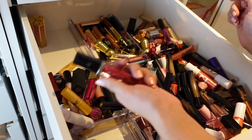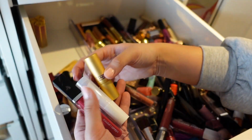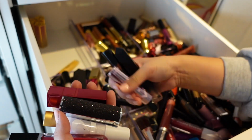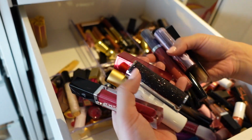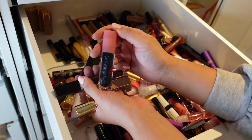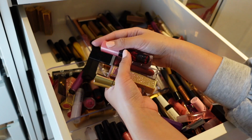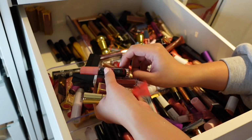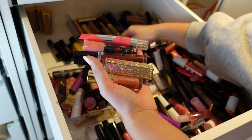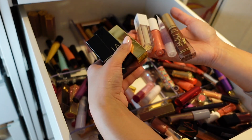All right, back to donating pretty much everything in this drawer. Wow, I'm gonna donate everything, I think. Oh wow, look at this lip gloss. It's so stunning. It's like a glittery black lip gloss from Lime Crime. Gonna be giving that away though because I just don't use it. Same with this Beauty Blender lip gloss. Gonna give that away because I just don't use it. All of these are gonna be donated.